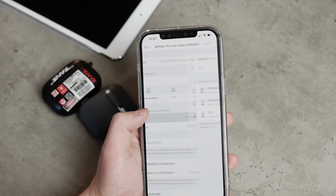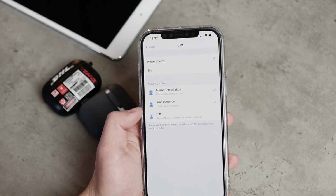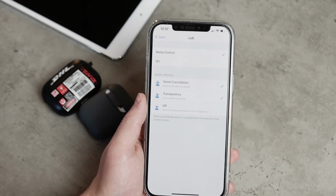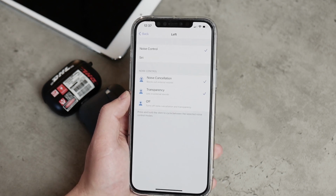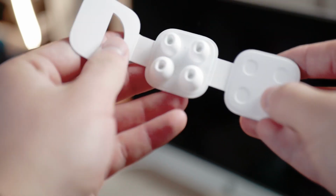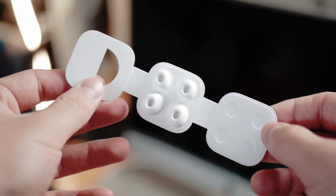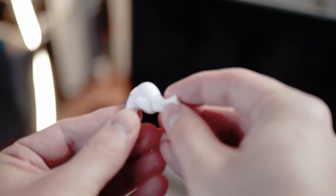Another thing that the Pros do better is the sizing and fitting. The original AirPods have the mentality that one size fits all, and if it fits you, great, and if it doesn't, I'm sorry, you're going to have to use another pair of headphones. It's as simple as that. But on the contrary, the AirPods Pros have 3 different sizes for the rubber ear tips that you put in your ears. They are very easy to get off the AirPods, and you can choose and pick the one that fits you the best. So it's a lot more versatile, and it can fit more people at the same time.